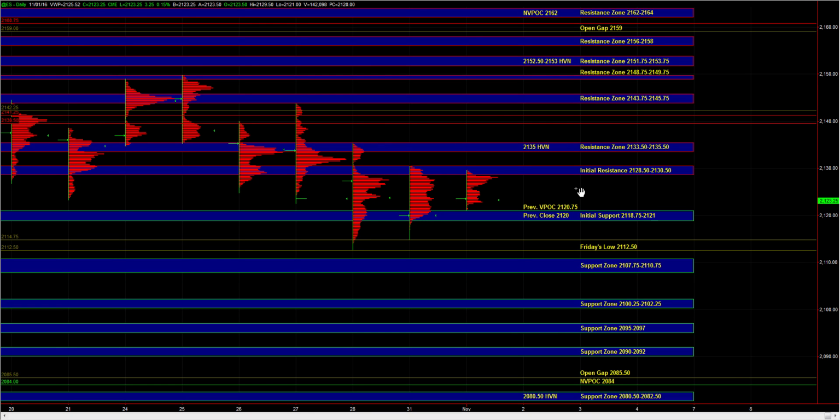So in the overnight session, the market continued to balance within yesterday's range with responsive sellers active at the 29.5 to 30.5 resistance. At this point, heading into the open, we have initial support at 1875 to 21, and on the upside, we have resistance at 28.5 to 30.5. How the market responds and deals with those zones is going to help set the short-term bias.